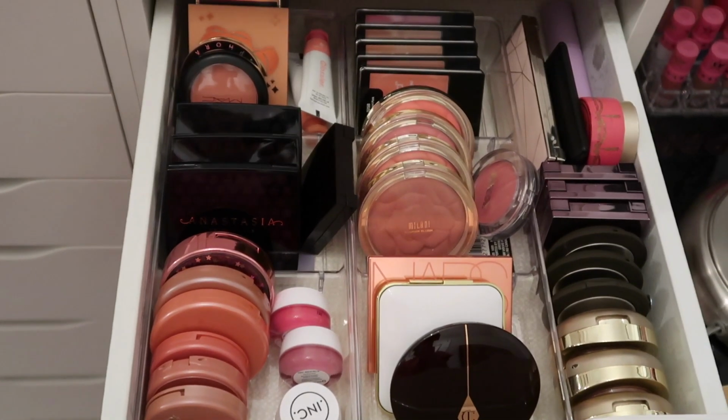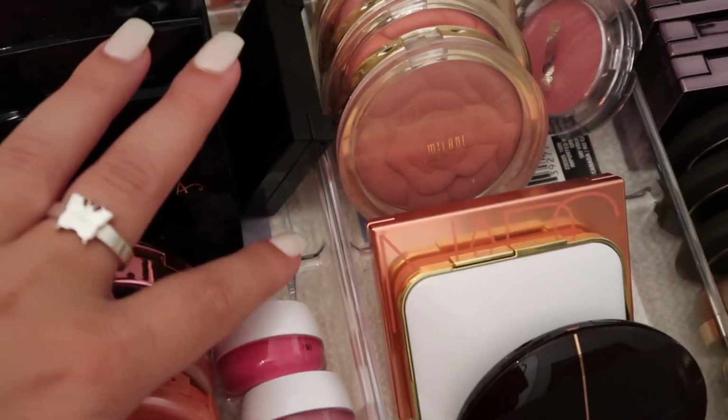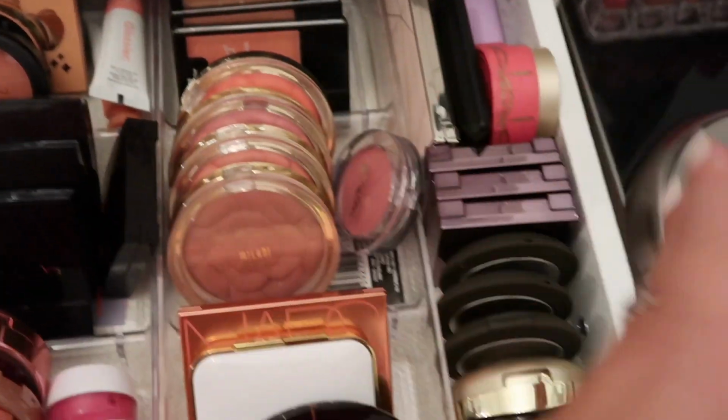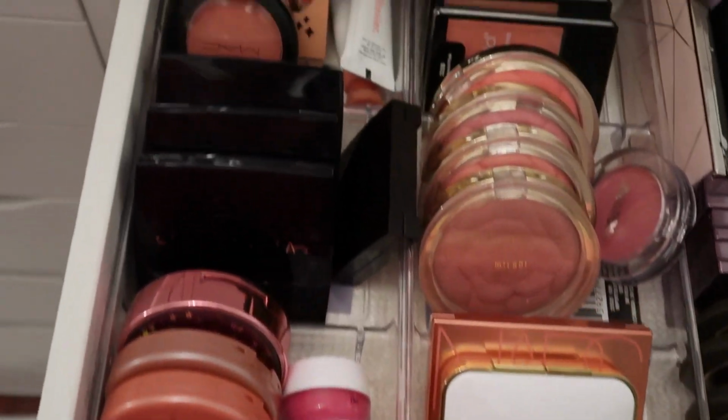All right, so this is the after of my blush drawer. It looks a lot different than how I had it before, but I have 2 of these organizers, which I got from the dollar store, and then there's not an organizer here. I'm just using the edge of the drawer with the edge of this organizer to create a little alleyway. So this is what things are looking like.